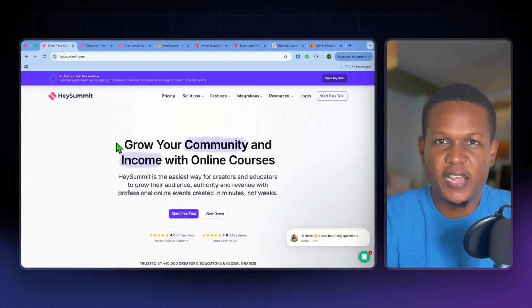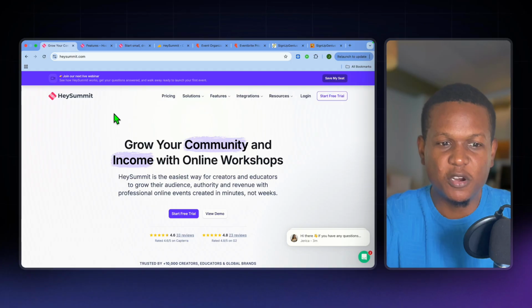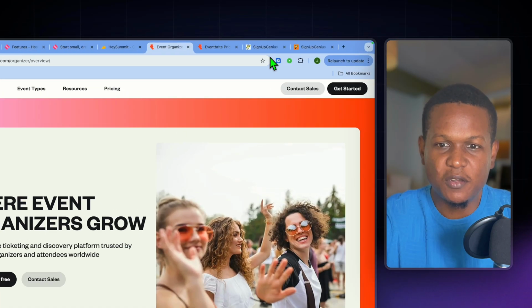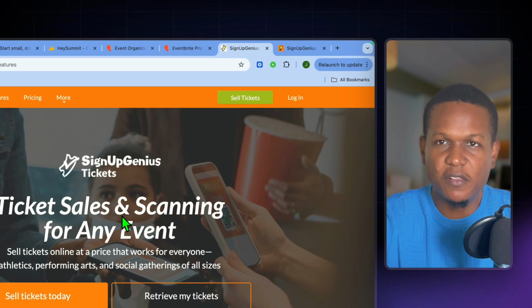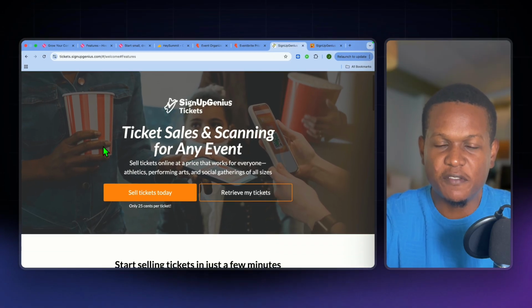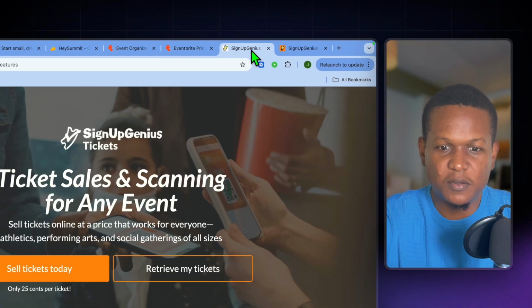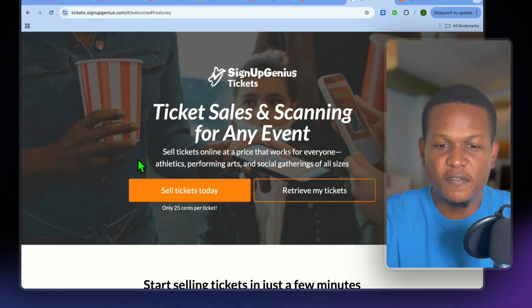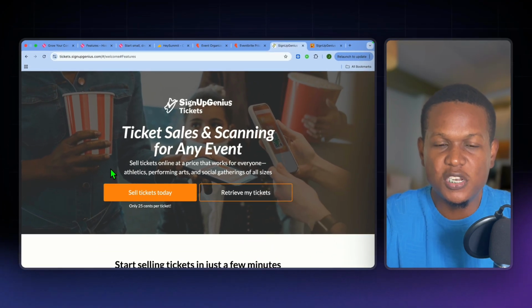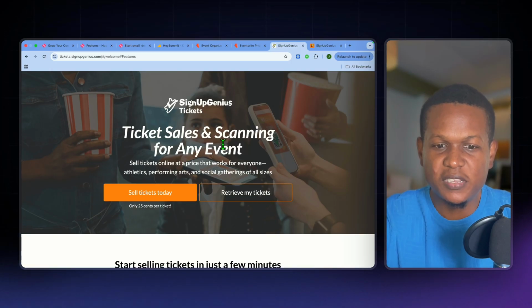If you're planning an online summit, live event, or workshop, there's a high probability that you have come across HeySummit, Eventbrite, and also SignUpGenius. All three help you organize and manage events, but they're built for very different audiences. In this tutorial, we'll be comparing HeySummit, Eventbrite, and SignUpGenius, go over their features, pricing, and who each platform is built for. By the end of this tutorial, you'll know exactly which platform fits your next event.